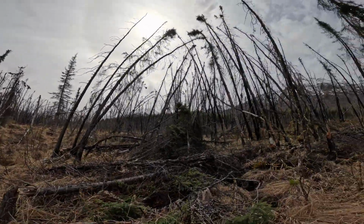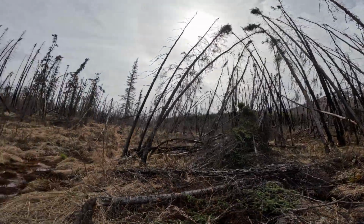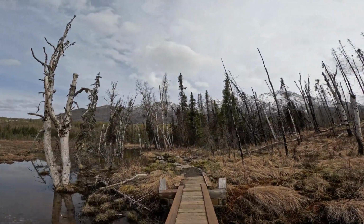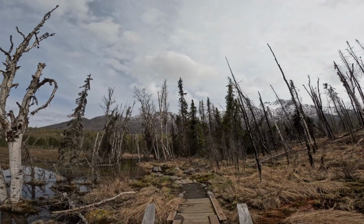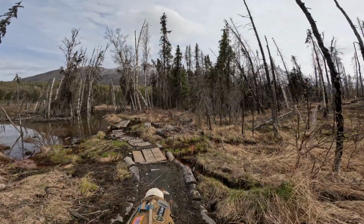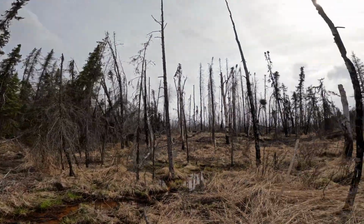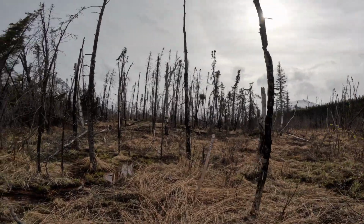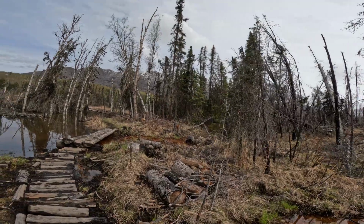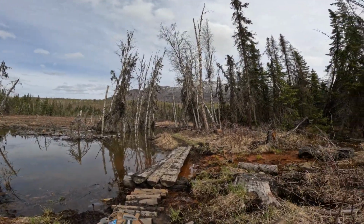Look at that. So much turkey tail. Have to wait for that to come back. Too cool. Jen leading the way here. State park boundary, private property beyond this sign, so you don't go over there. That's right. The sign said stay on the trail. Basically.